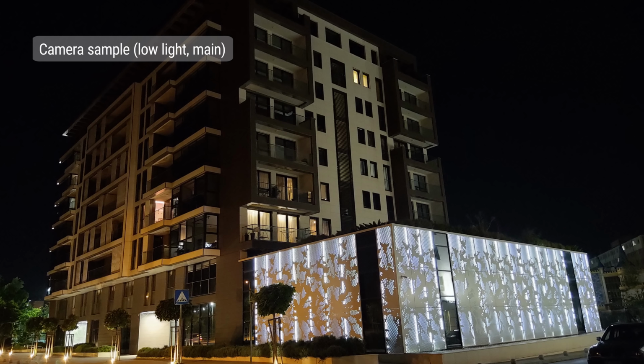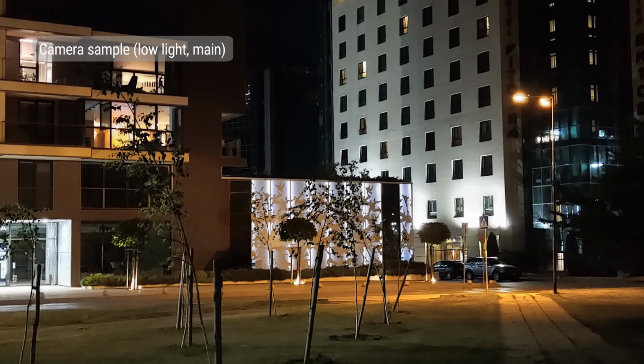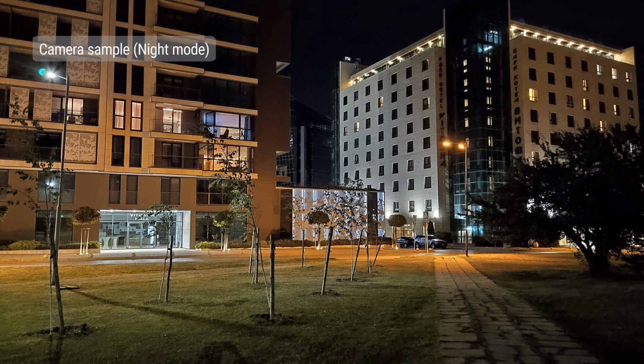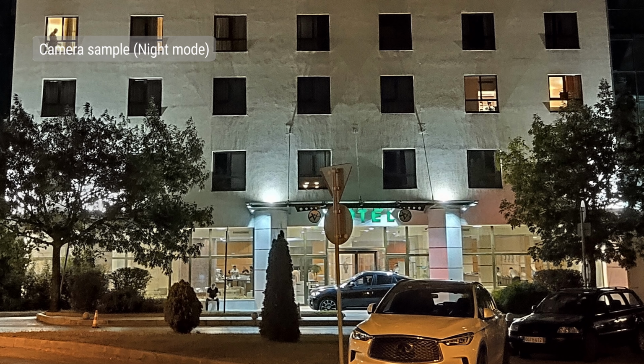In low light, the cameras turn on HDR mode automatically. The main camera shoots nice photos, with realistic exposure and a decent amount of detail. If you turn on the dedicated night mode, the results are amazing, easily rivaling Huawei's implementation, but these are much faster to shoot. There is plenty of captured light, low noise, and great sharpness.